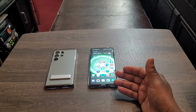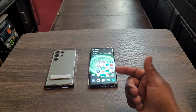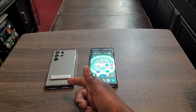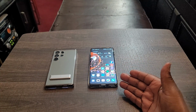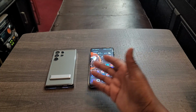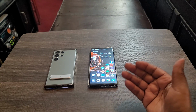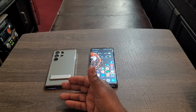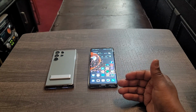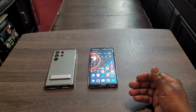80-watt wired, 50-watt wireless. Also, 10-watt reverse wireless charging, which is faster than the S23 Ultra, which is only 4.5. 10 watts. So I love that. So you're getting a full package here, okay? The speakers on here, they're decent. I will admit they're not as good as the S23 Ultra, but you'll still enjoy them. They have good sound. They're just not quite as loud as the S23 Ultra.